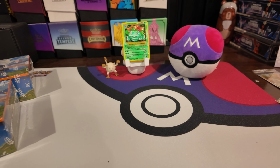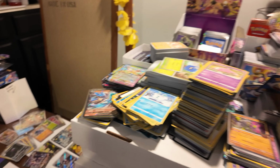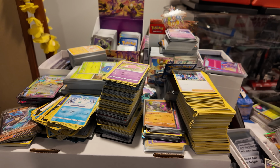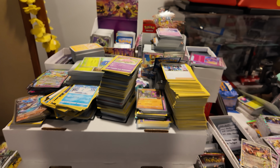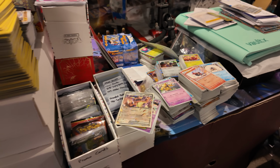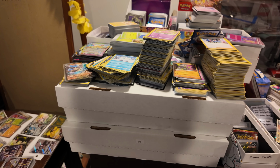How's it going, everybody? Today we're going to zoom out a little bit and look a little behind the scenes at my massive pile of shame here. So I'm going to show you how I like to sort all of my miscellaneous bulk and hopefully not embarrass myself too much with this mess we have going on here. So let's see if we can clean it up a little bit.